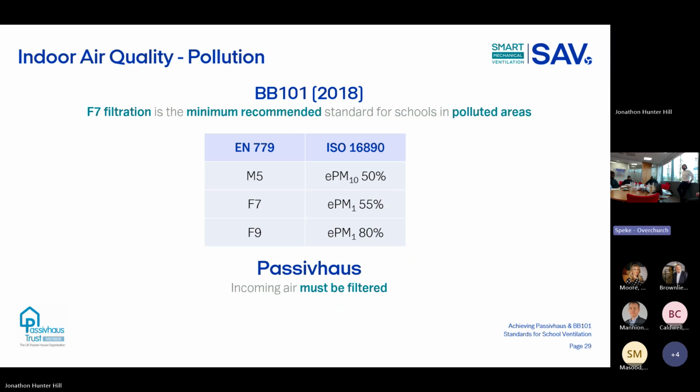What ISO 16890 aims to do is really clamp down on that. So this ePM10 50%, for example, means that the filter must filter out a minimum of 50% of 10 micron particulates. So it's really specific on what you can do. So on the F7 equivalent, you have to filter out at least 55% of 1 micron particulates, which are obviously even smaller than 10 microns.